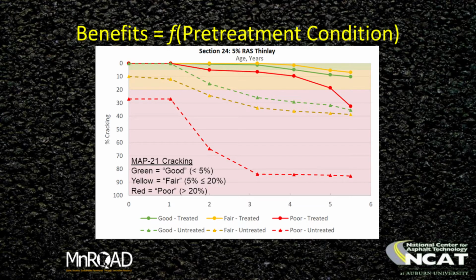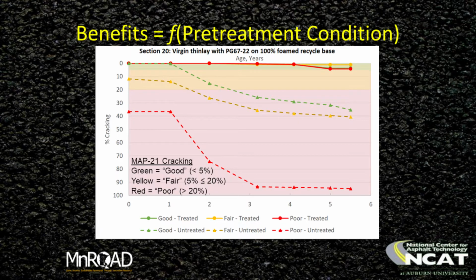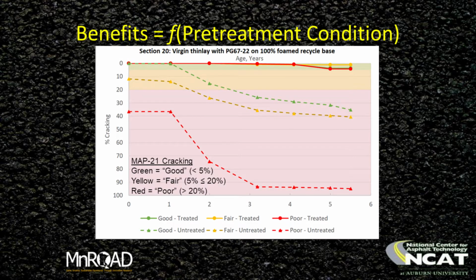So these curves represent the MAP-21 version of good, fair, and poor, where the good curve is green and fair is yellow and poor is red. The solid line is the cracking that we're measuring in these test sections, and then the dashed lines are what would be in the sections based on the control sections if we had not done anything to them. So in other words, the x-axis shift is the life extending benefit, and then the y-axis shift between those curves is the condition improving benefit. So these are the curves that you need to drop into your decision tree. Instead of just using average values, you can pull out pretreatment condition from your pavement management system, and then you can decide which one of these improvements you need to plug into your economic analysis when you're doing your treatment comparisons.